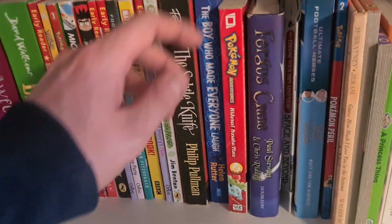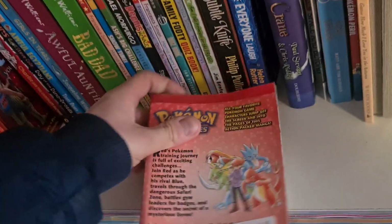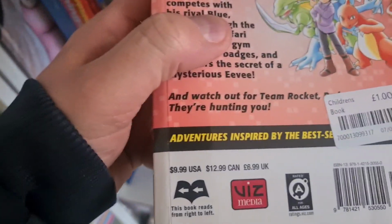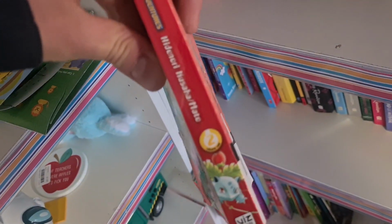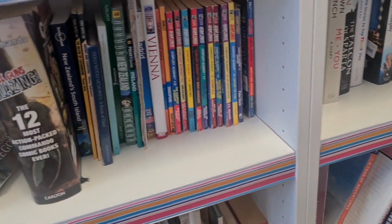Oh, result. Look at this. My son's been reading these Pokemon Adventures manga books. Only a quid. Brand new, they're 7 quid. So no resale potential. But I know he's got number 1, so this is number 2, isn't it? Nice pickup. He'll enjoy that. They got some good books in here. Have a look at these.